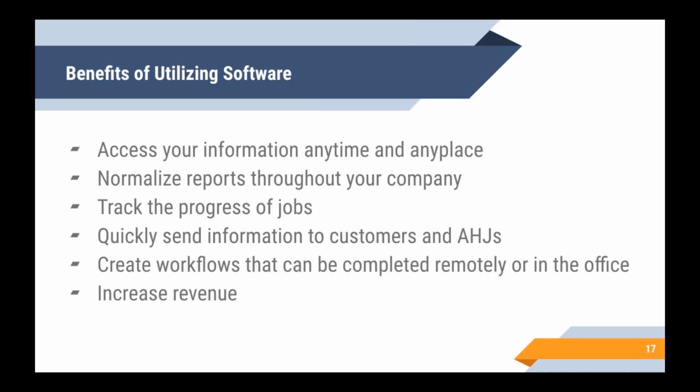The workflow that I showed you can be done remotely or in the office. With everything that's going on in the world presently, things changed, right? In the last 6+ months, more people are working remote. Some people are still working in the office, and all of this can be done regardless of your location, at any time. And most importantly, you can increase revenue, right? And who doesn't want to increase revenue? Because you're just creating things faster, getting it out the door faster, and removing bottlenecks.